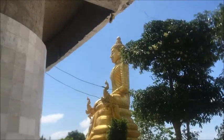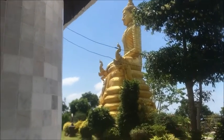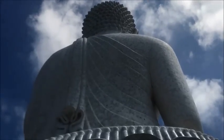On the southern side of the big Buddha temple was another area with shrines and relics and memorials, if you want to call it that. Here's the back of the big Buddha.